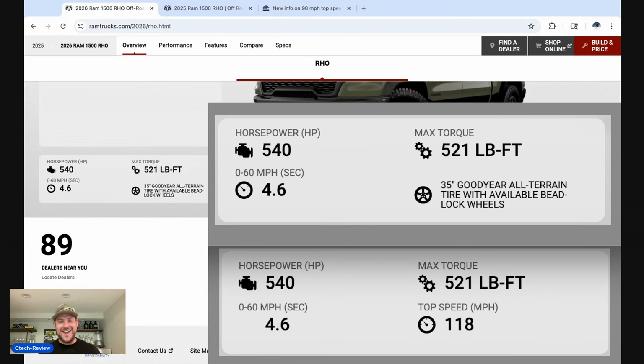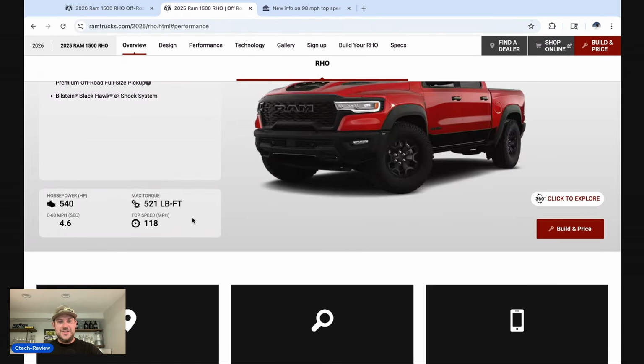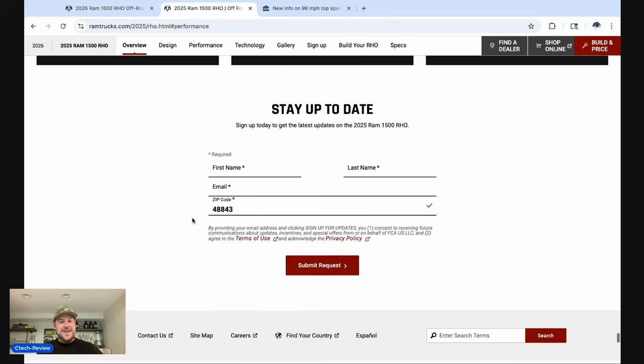I'm not a conspiracy guy. I love a good conspiracy, but I have to believe they consciously went and changed the website to say 35-inch Goodyear all-terrain tires versus top speed of 118 miles per hour. And then they also removed the quarter mile speed.